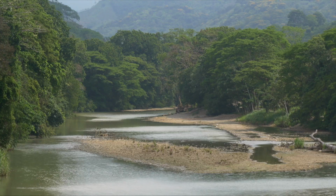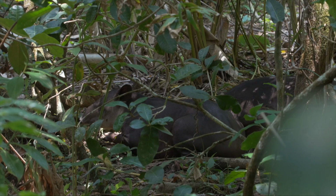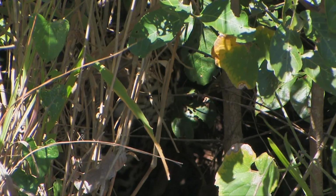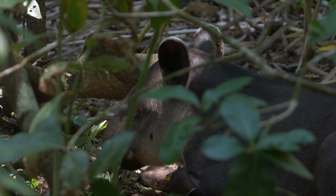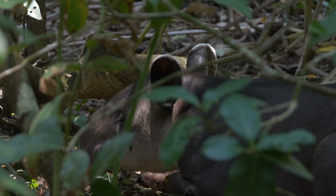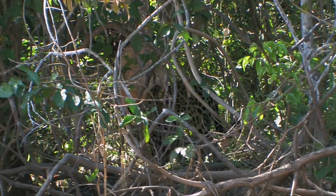Here there are species that cannot coexist with humans, such as Baird's tapir. This one is resting, unaware of the looming danger. This is also one of the last sanctuaries for the jaguar.